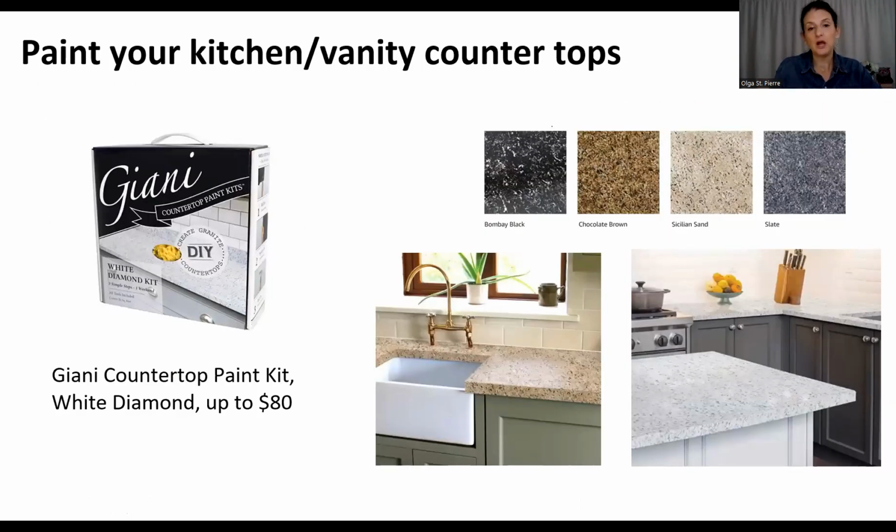Countertops. Yes, you can absolutely also paint your countertops. It's one of the best ways for you to save money and yet dress up your countertop. If you were looking to have the look of a marble or granite, you can imagine if you have a Formica or another material right now. Those stones do cost a lot of money, although the pricing has gone down significantly in the last 3 to 4 years.